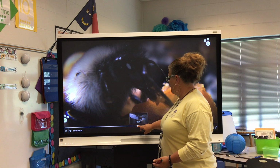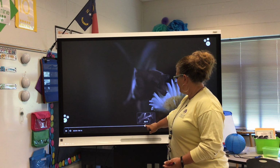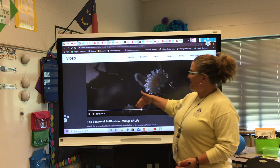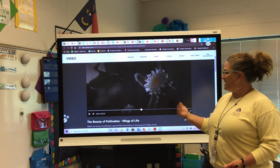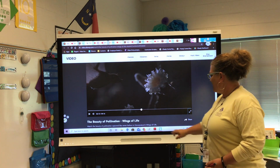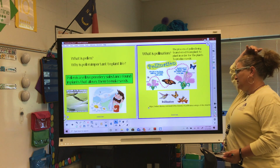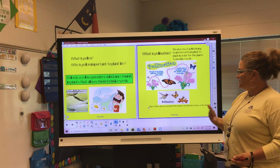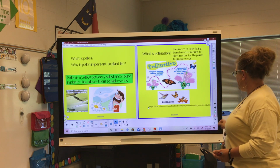Now, this is one thing that we didn't talk about, was another pollinator is the bat. And this is going to be kind of hard to see there probably. But the bat is nocturnal. We know that from when we read Stellaluna. So the nocturnal bat goes and gets the nectar and the pollen at night, during the nighttime. All right. So we can add the bat here as a pollinator also. Now that was just a video that I thought you would enjoy. I thought it was really pretty. All the different hummingbirds and butterflies and bees and bats, and it was showing you how it transfers pollen from one flower to the next.